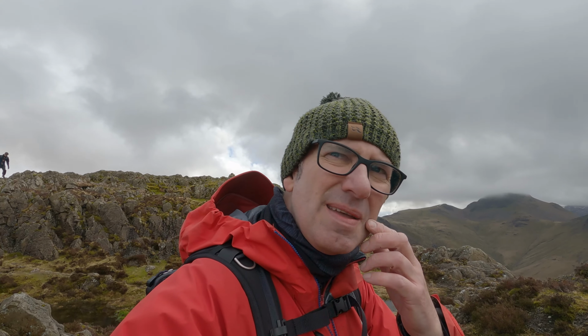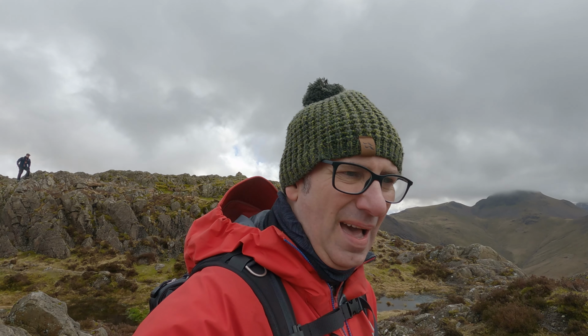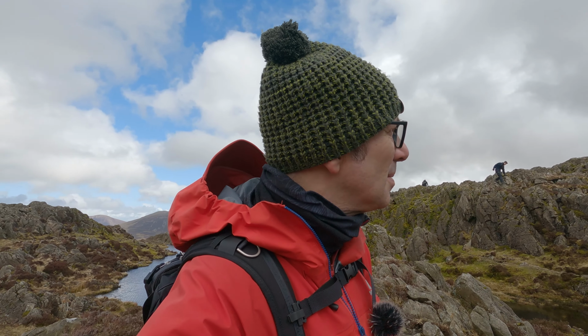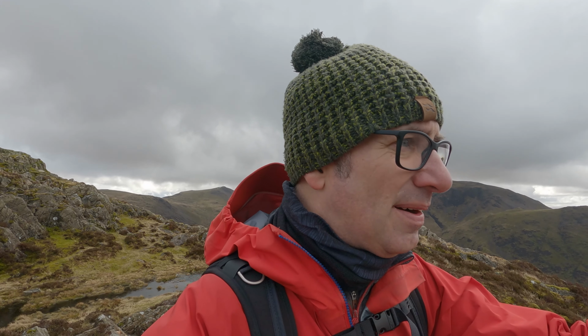I've made a decision. I'm not going to do High Crag today. Reason being, two reasons really. Energy levels pretty low. The thing about this walk is, it's not so much the distance, but it's quite technical on foot. I'm making excuses. It's quite technical on foot. A lot of ups and downs. Basically, got to dip down from here, up to Seat, dip down, and then up again. So I'm just going to do it another day.